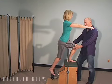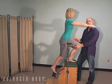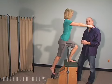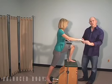And I can change that angle, come up a little bit higher on that leg, stop, and do the mountain climber there. So we can change the angle where we think there might be the greatest weakness and challenge that leg in that range of motion. Very good. Come on down. So just hope you have a little tip.